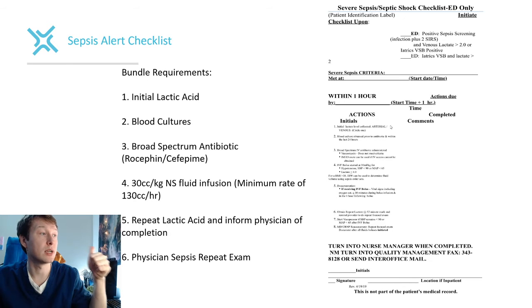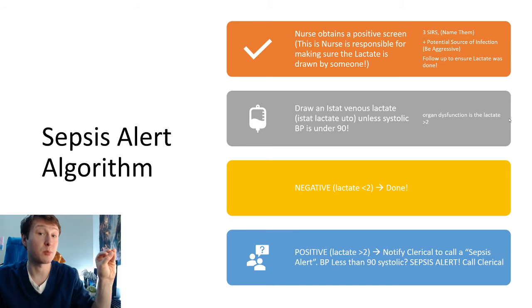Bundle requirements: you need an initial venous lactic acid, you need blood cultures, then you need your broad spectrum antibiotics, you need 30 cc's per kilo of normal saline fluid at a minimum rate of 130 cc's per hour. Then you need that repeat lactic acid to cap it off, and then the doctor needs to document the repeat sepsis exam, and you're done. This is the process we need.